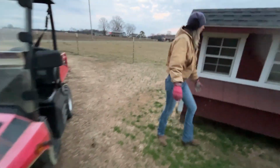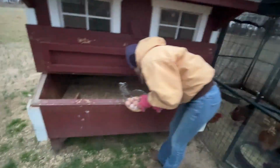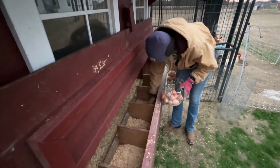How many eggs you got in there today? Let's see. One. That's four. That's five, six, seven, eight, nine, 10, 11. There's 11. Well, these are doing good. They put out just as much as the ones that the big coop did, so that's not bad. I think somebody busted the egg though. I see it wet. Well, just check them. I reckon we'll get them in the house, see if it's got any cracks in it.